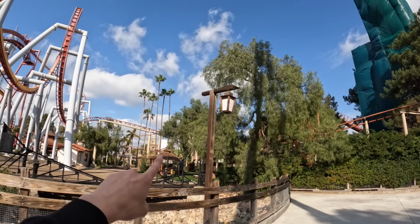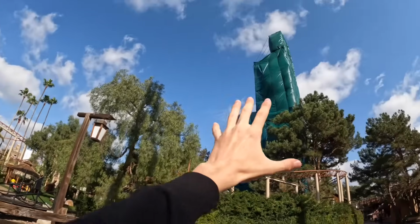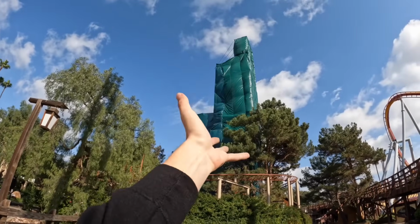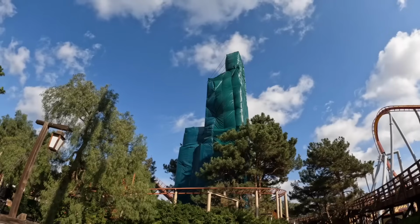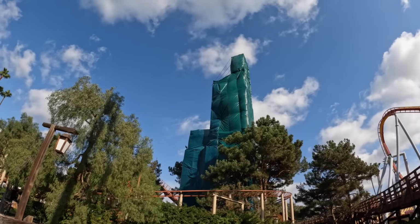Here's your update on Montezuma: Temple of the Forbidden Fortress. Back there, you see that white tarp, that's where the back spike was, and then here, this is a newer green tarp, and I believe that one's actually quite a bit higher than the other tarp as well. So hopefully that is a good sign that progress is commencing.